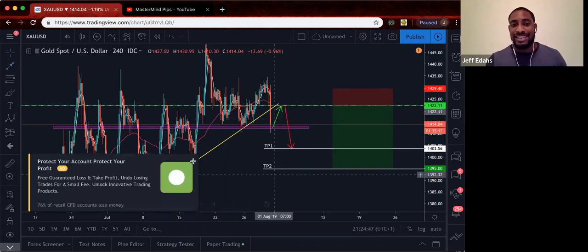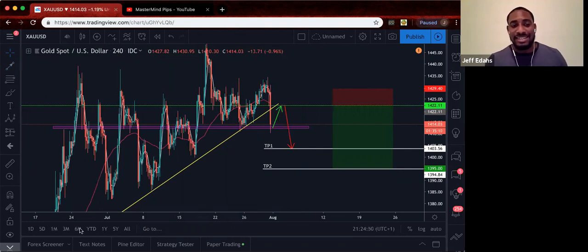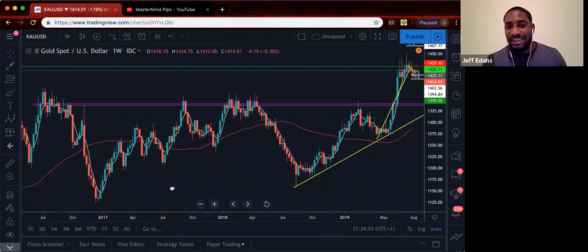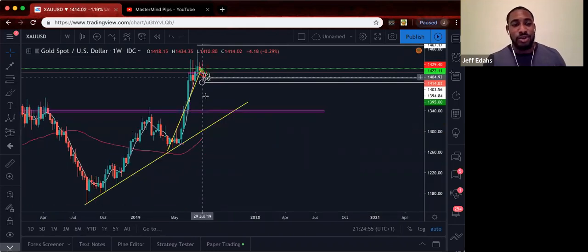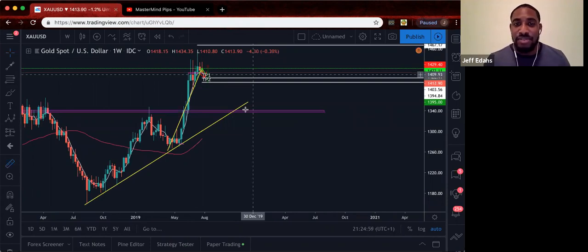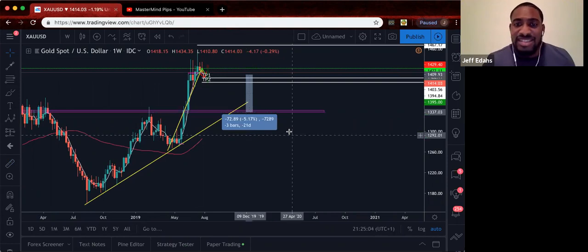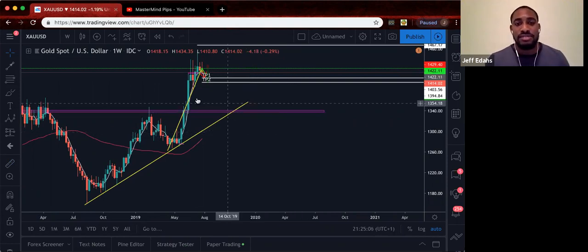But as you guys know, like I said, I'm looking at this to come down all the way to this trend right here. I don't know exactly how that's going to happen or when it's going to happen. It's going to take some time, a very, very long time. But if we caught that move all the way from there, we're looking at about 730 pips if it moves to the downside. So long term is what we're looking at.